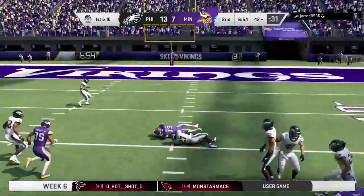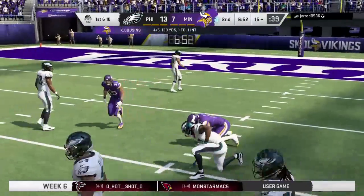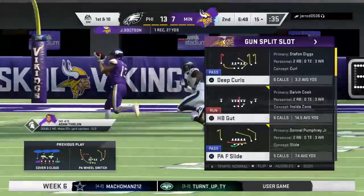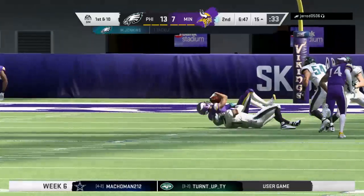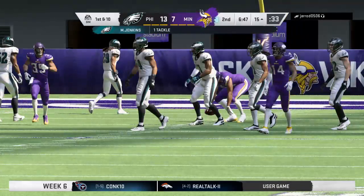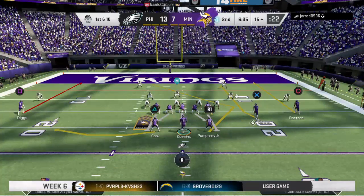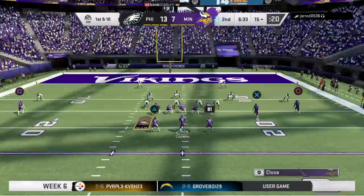The throw over the middle taken in. And they're going to be set up down around the 15-yard line. That'll be marked as a 27-yard pickup. Cousins now, after the pick on the last drive, 3 for 3 to start this drive. It's 1st and 10.